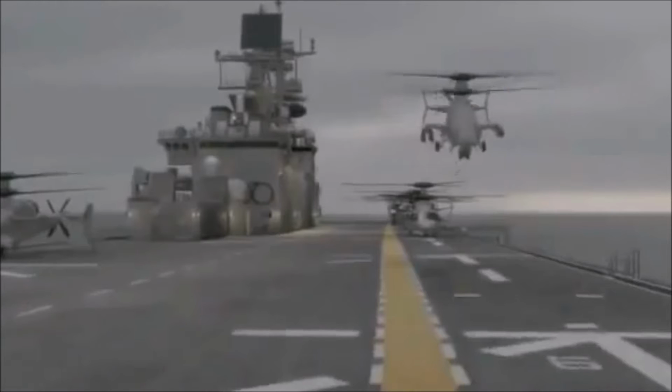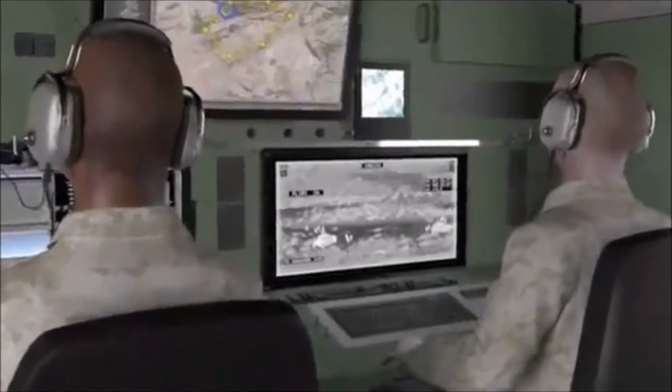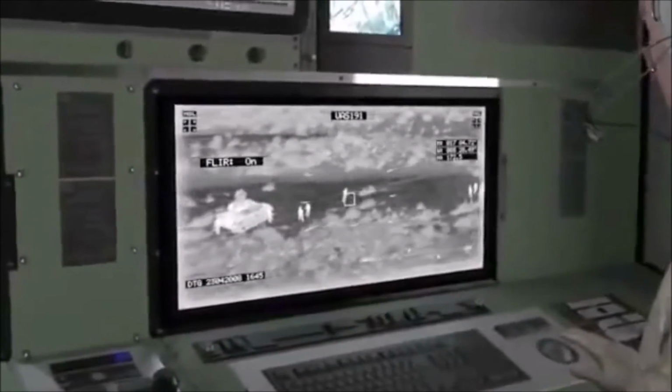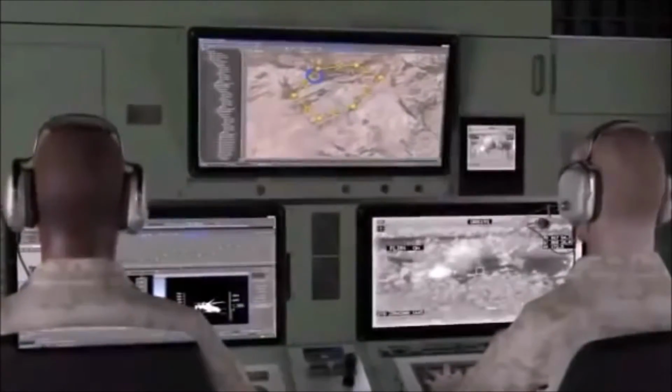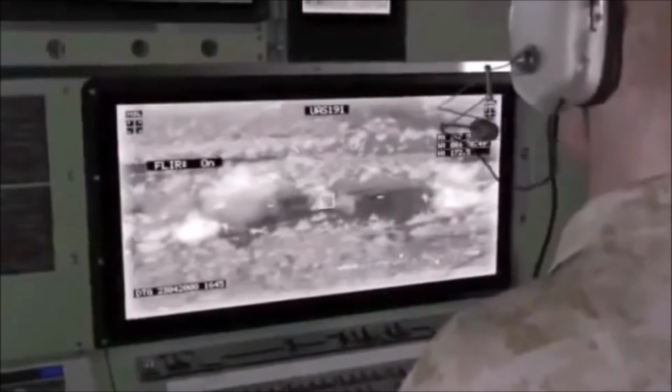Shooters 1-1 and 1-2 inbound for your control. We have 2 ZSU 23-4 and 18 troops in the vicinity of objective. Shooter 1-1 engaging. BDA as follows: 2 ZSUs destroyed, 15 KIA, 3 troops observed departing to the north. With the zone secured, the Marines begin operations.